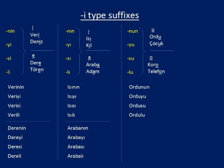All of these have different meanings. But just grasp the logic, as I said. And with koro, for example, koronun, koroyu, korosu, korolu, etc. And the final set we have nun, yu, su, and lu. As you can imagine, these we use with the words that end in u.